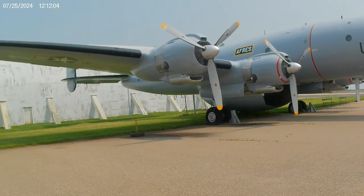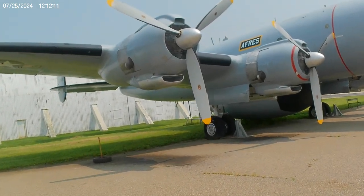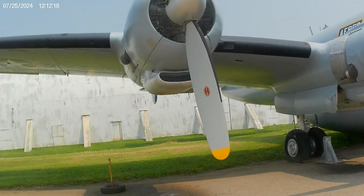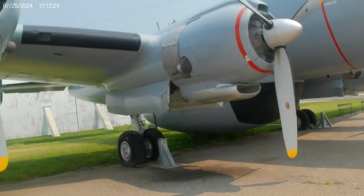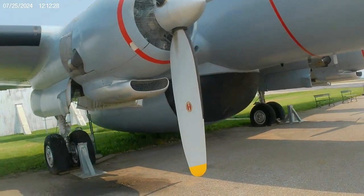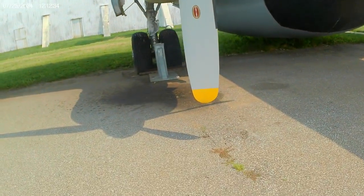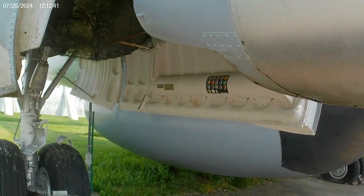Another huge Air Force plane here. Propellers. These engines and propellers are just massive. There's two on this side and two on the other side. Let's go look up underneath the wheel well. That's where they would fold up to. Wow.